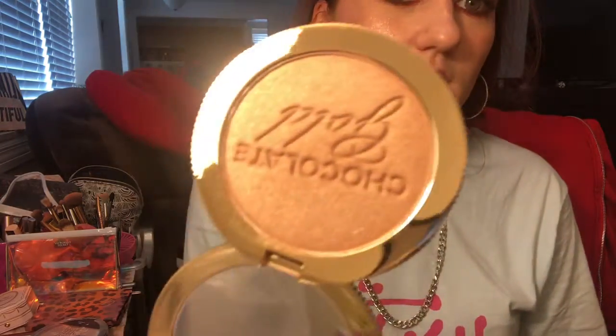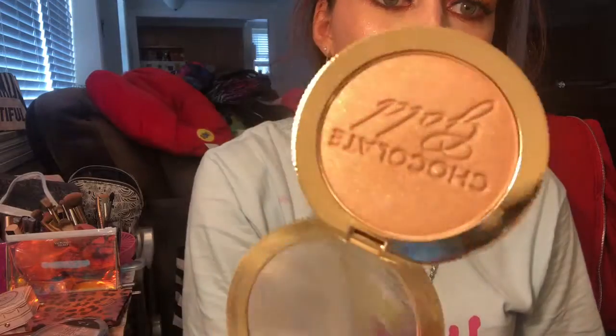You guys know Too Faced. It always has that chocolate smell. And, yeah, there she is. She's beautiful. And I also grabbed the bronzer, and this is called the Too Faced Chocolate Gold Soleil. I actually swatched it one time. I did a little bit of a swatch, and it is a very beautiful bronzer. I don't know if you can see in the camera, but it has little gold flecks of glitter in it, and I personally prefer more of a glittery bronzer. Not a lot of people like glitter in their bronzer, but I do, so whatever.